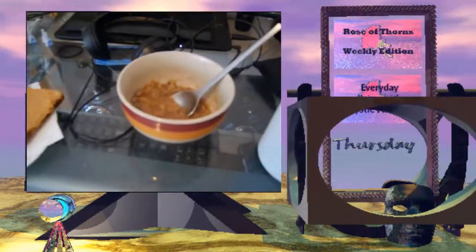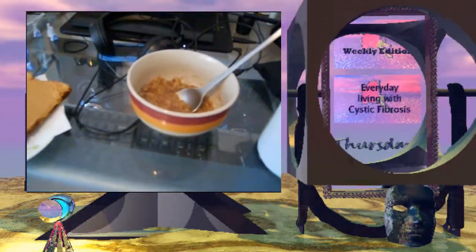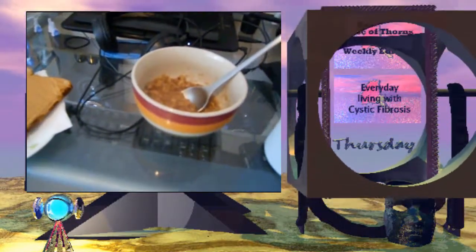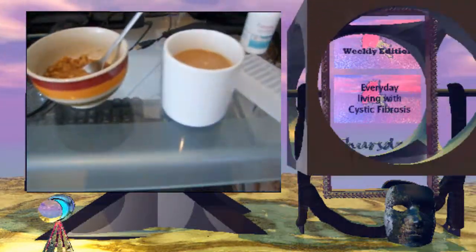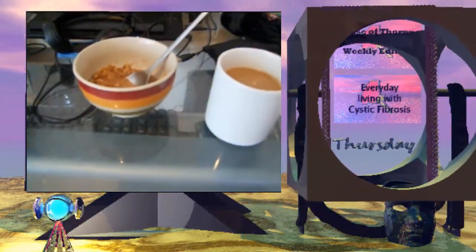I got up at about 7 this morning, so that's pretty nice. I had an energy drink and a power bar, as well as an iron pill, two Orkambis, and a multivitamin. Then I did an albuterol and a saline solution. Now I got myself some breakfast, and it's a bowl of oatmeal, a cup of coffee, and 2 pieces of peanut butter toast. And that'll be going with 3 units of insulin.